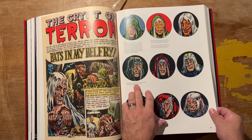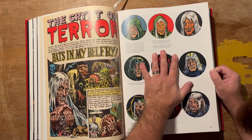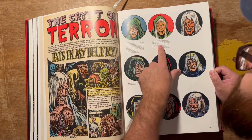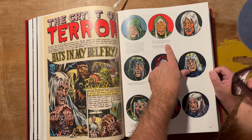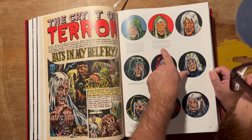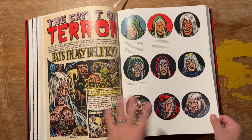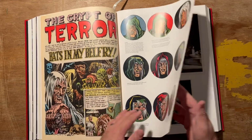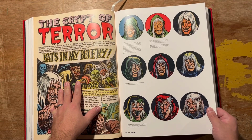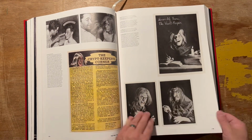So this one's Johnny Craig. That's Feldstein. And I think that is Cool Lunatics. Who did was this? Yeah, Jack Davis. Old Witch by Johnny Craig, Feldstein. Okay, so those are just the different artists, different incarnations of the 3 witches, which were the horror hosts of the Vault of Horror, the Crypt Keeper, so Tales from the Crypt.